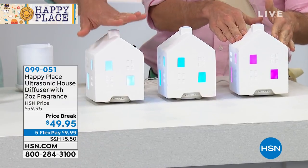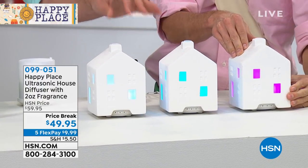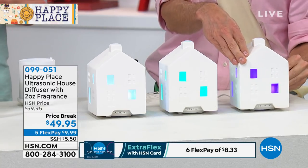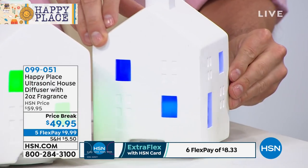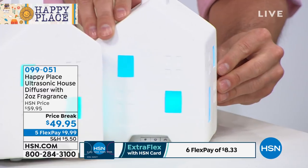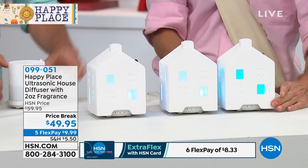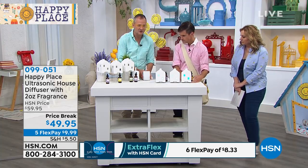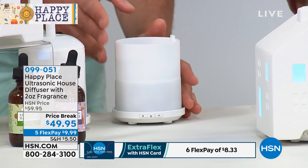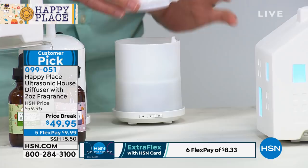And what I love about it, you've got the lights inside, so it looks like a nice cozy little house, and the lights can change to be whatever color you want. It's so simple to use. Brent's got it right there. He's turning around so you can see. Look, it's got the little door and all the windows. But here's how you use it. Underneath the house, you've got the center, and it's the simplest device you can imagine. All you do is pour distilled water right in here, replace the lid.